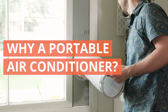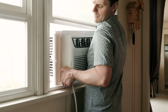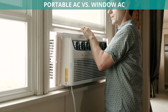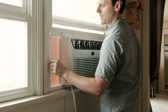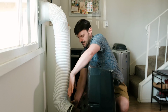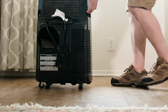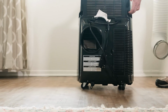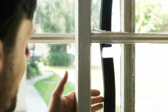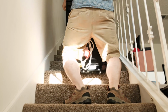Why a portable air conditioner? If you compare a portable air conditioner with a window, wall mount, or central air conditioner system, there are a few advantages and a few big drawbacks. The first advantage is you can install a portable just about anywhere. If you've got the wrong kind of window for a window unit, this is the easiest way to get relief from the heat. Second, you can move a portable AC from one room to another. It takes some time to seal the window, and we don't think anyone's going to want to carry one of these up and down a flight of stairs every day, but it's much easier than moving a window unit.